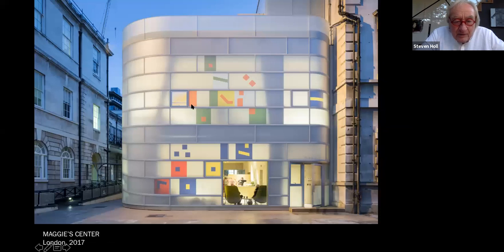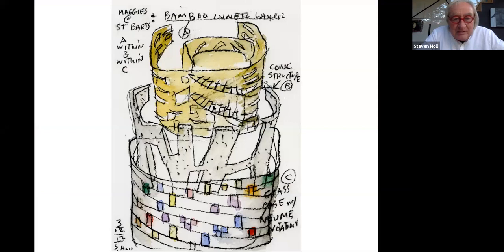Here we have the Maggie Center in London that opened on my 70th birthday in 2017, not very far from John Soane's house. And the concept here was, it's by St. Bart's, which is a place of great musical history. And the concept was a thing within a thing within a thing: a bamboo basket that is warm with natural material, a concrete kind of hand, that's the structure, and a kind of glass case which has neume notation, which is ancient.